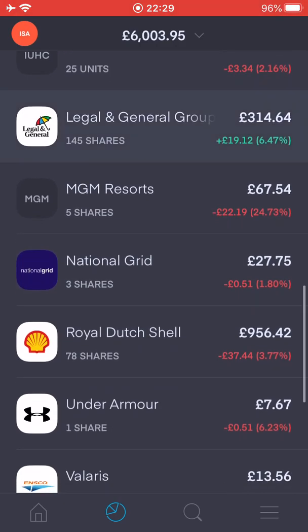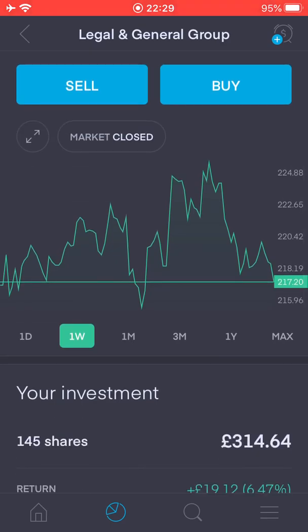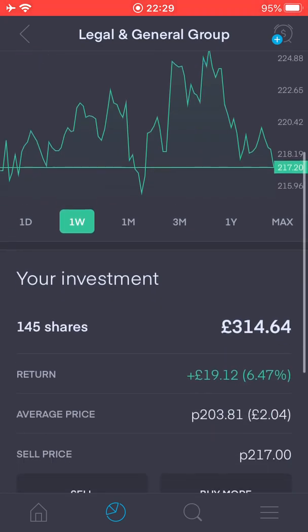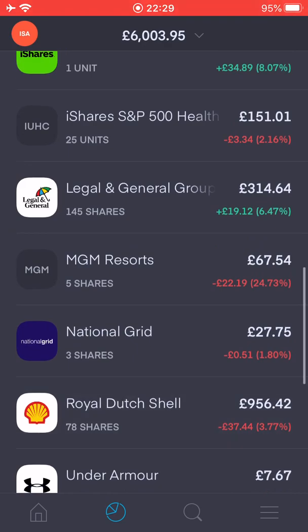Legal and General Group, this has been a good one again for dividends, and one I plan to hold for a long time. From last week, it's a 0.09% increase, so again, not massive amounts, but it's been pretty volatile, up and down, up and down. And I've got a return there at the moment of £19.12, so 6.47% up on the portfolio for this investment. So that's going to be another long-term hold for me.